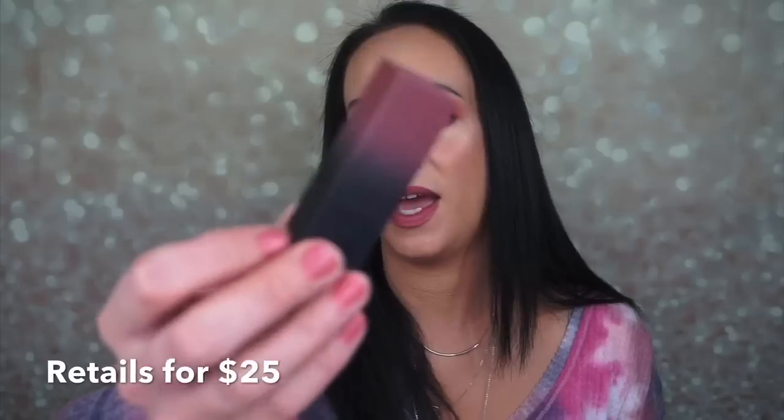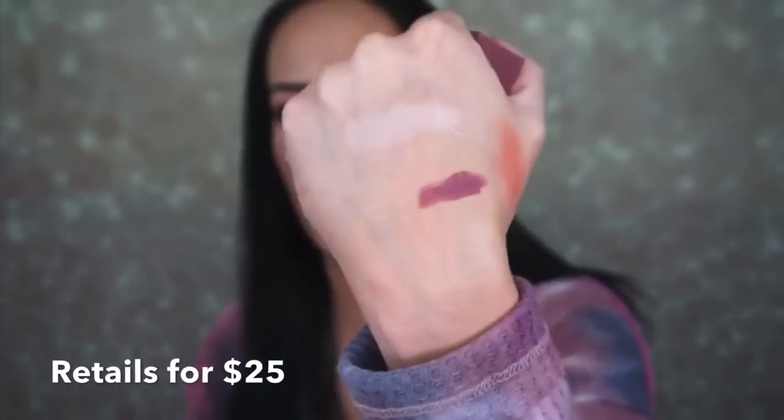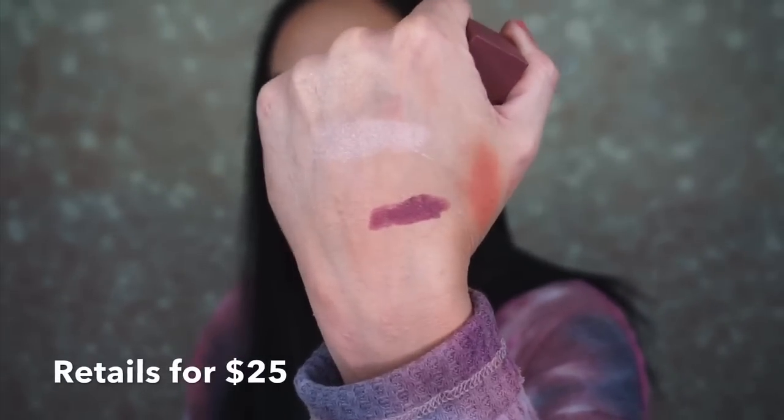Okay, the next one is this Huda Beauty in Payday. It's just a beautiful nude shade, and this is more like a purple mauve-y shade than anything else. It's a lot darker than I thought it would be when I put it on my lips, but it's beautiful and I really do like it. Again, I use this a lot. It's probably one of those shades that if I don't know what to wear on my lips, I put this one on. I also like mixing this with this shade right here.